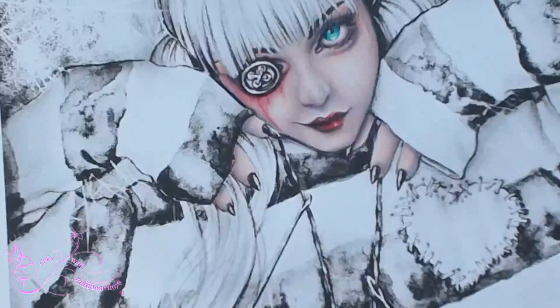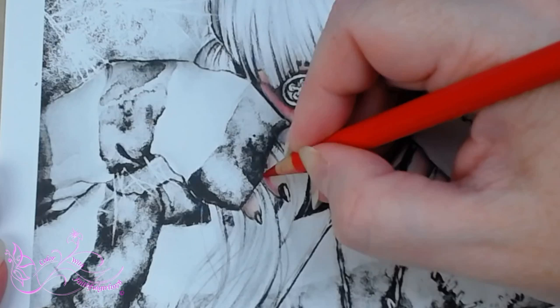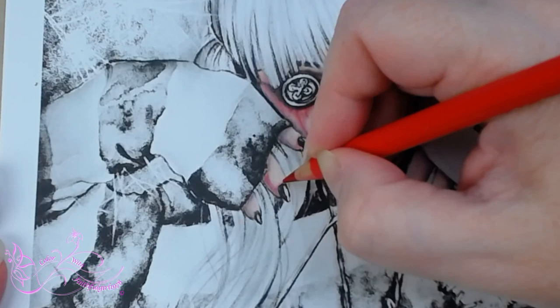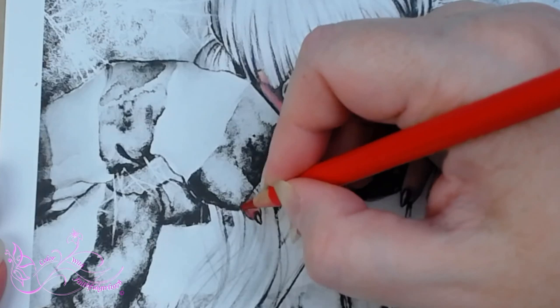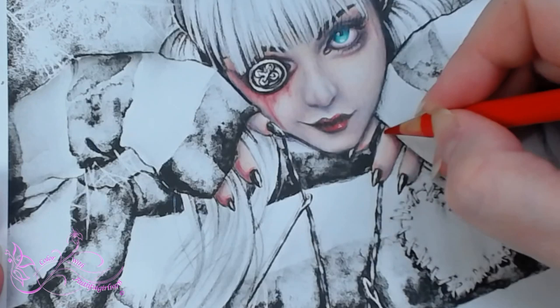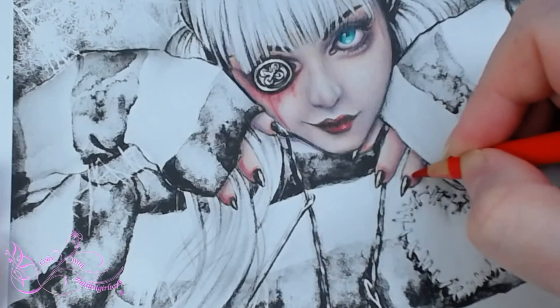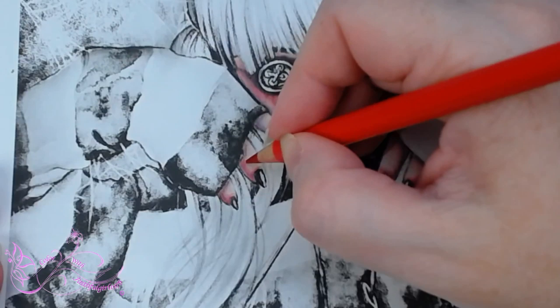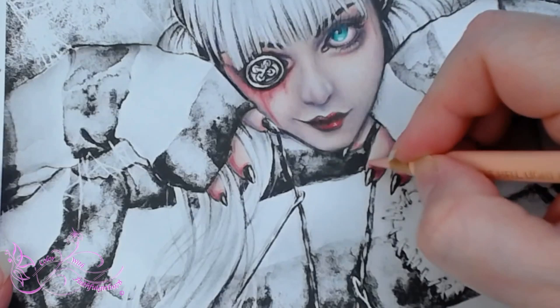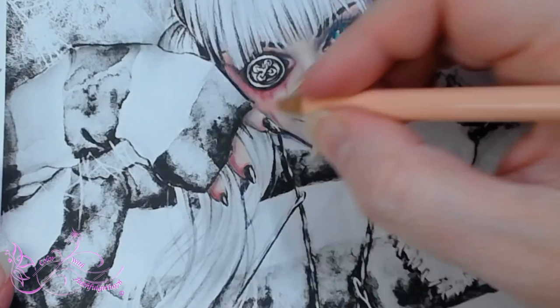Okay. We're going to add in some of the permanent red around the fingers. Just going around the top of the fingernails there a little bit with it. Like that. I need a little bit more there. I'm just going to use the light flesh 132 just to blend that out a little bit. Just make them look kind of stained, I guess.